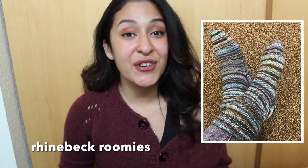So the first project that I made in the start of 2022, January, were socks for my mom. This year was the first time that I've ever knit socks in my life, and so I actually mailed this to her. I used a modified version of the Rhinebeck Roomies, and this is just a plain vanilla sock. I was really proud of myself, and I really found that I enjoyed self-striping yarn, something that I want to continue into the next year.